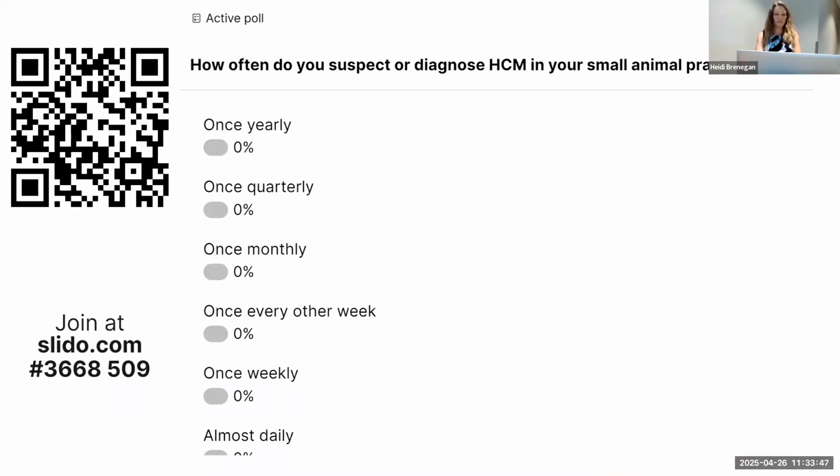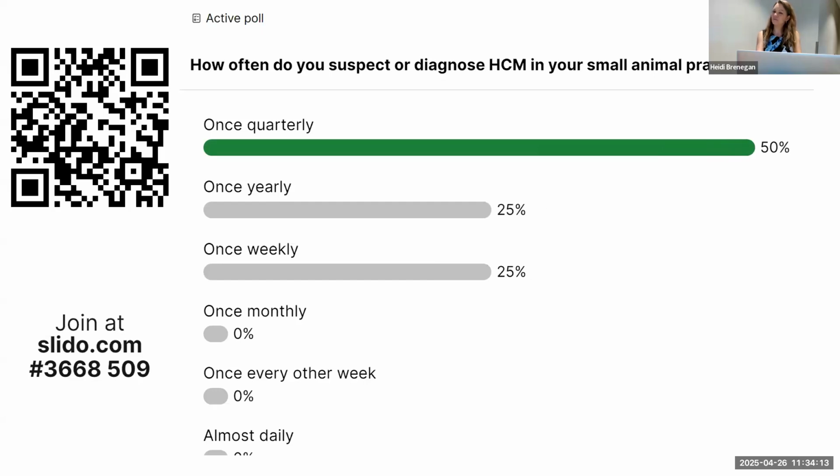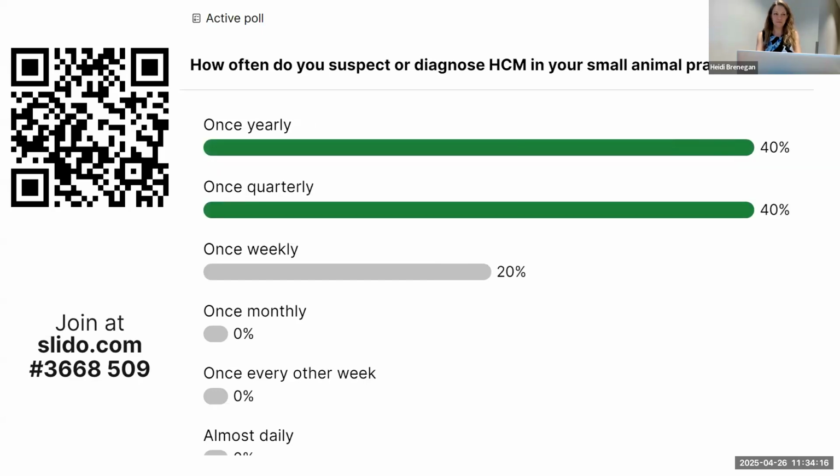Okay, that being said, we're going to get to our first interactive slide here. You can go ahead and scan the code. How often do you suspect or at least diagnose HCM in your practice? Either one's fine, suspect or diagnose. Do you do it once yearly, once quarterly, monthly, every other week, every week, or almost daily? For me, I'm admittedly daily, but I'm kind of biased.